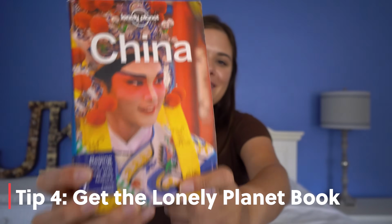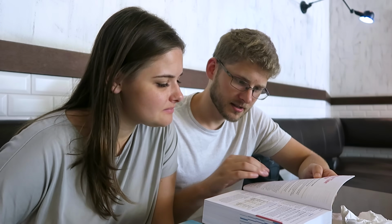Tip number 4 is going to be the thing that has helped us plan all of our trips in China, which is the Lonely Planet Book of China. This has been our go-to for any planning of our trips that we did in China. It helped us with our Silk Road trip. It helped us when we went to Moganshan, Yunnan, Guilin.